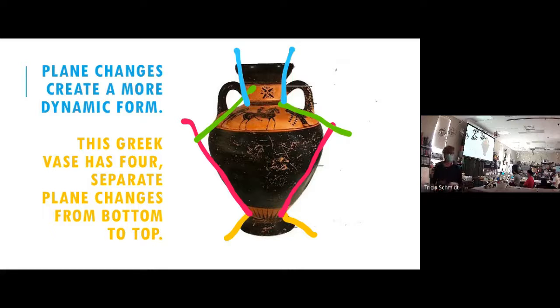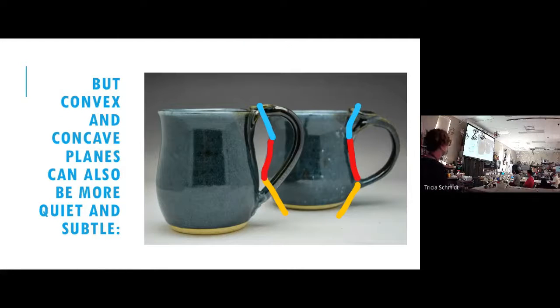You also might decide that you want to make something that's a little bit more quiet, a more simple form, like these mugs here. They also go out and then back in and then back out again, but it's much more gentle. So it doesn't matter to me whether you have really dramatic convex and concave or if it's more gentle convex and concave. That's really up to you. As long as you can show me you can do it.